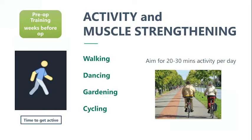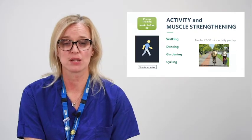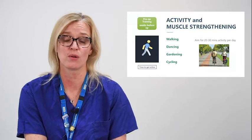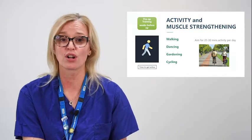So what I'm proposing to you all is that every day from today, you all start to undertake 20 to 30 minutes of activity every day. Now that activity can be something that suits your baseline level. So we may have some patients having surgery who use walking aids or who are perhaps in a wheelchair, who can't go out walking.